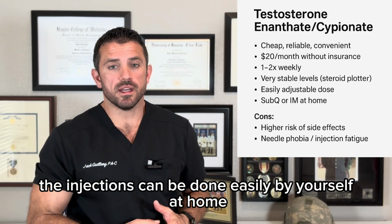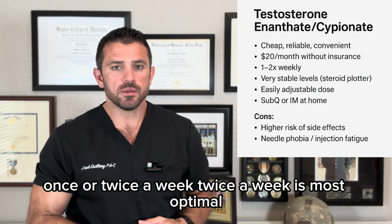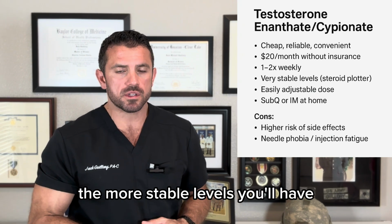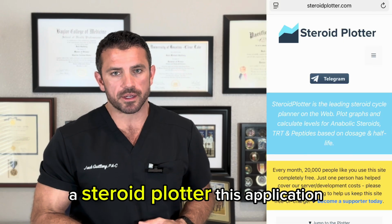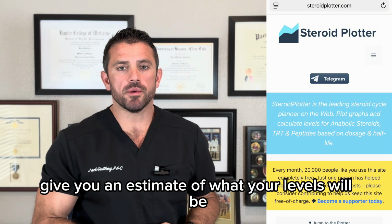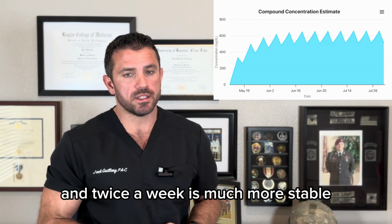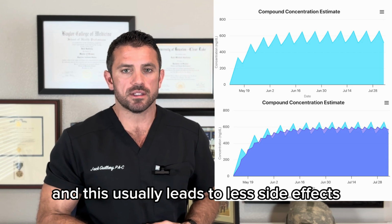The injections can be done easily by yourself at home once or twice a week. Twice a week is most optimal, and once a week is good enough for a lot of people. The more frequent the dosing and the smaller the dose, the more stable levels you'll have. An interesting tool I like to use is steroid plotter. This application will allow you to plot a graph of your dosing regimen. It will then give you an estimate of what your levels will be at peaks and troughs. As seen here, once a week is pretty stable, and twice a week is much more stable. Very little fluctuation in levels, and this usually leads to less side effects.